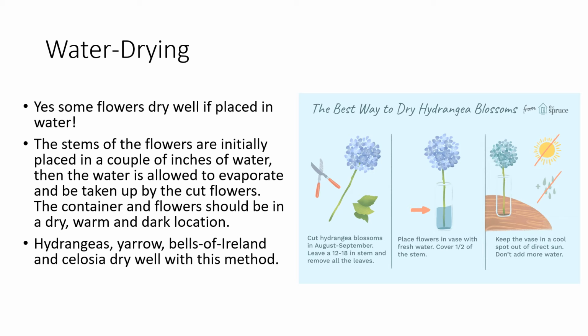Dark is the key here to keep the color. The warm is going to evaporate the water quicker. Hydrangeas, yarrows, bells of Ireland, and celosia are some of the best ones to do this way.